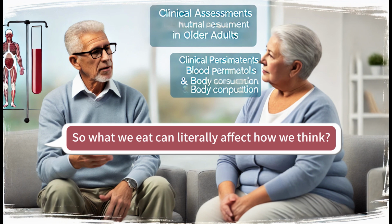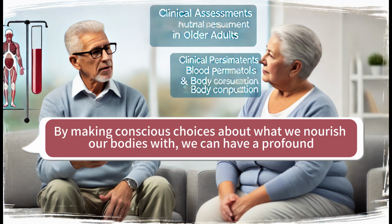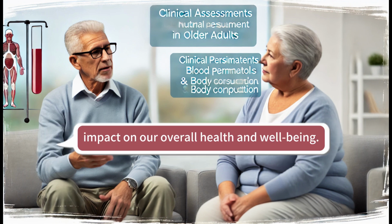So what we eat can literally affect how we think. It can. It's incredible. It really highlights the power of food as medicine. By making conscious choices about what we nourish our bodies with, we can have a profound impact on our overall health and well-being. At any age.